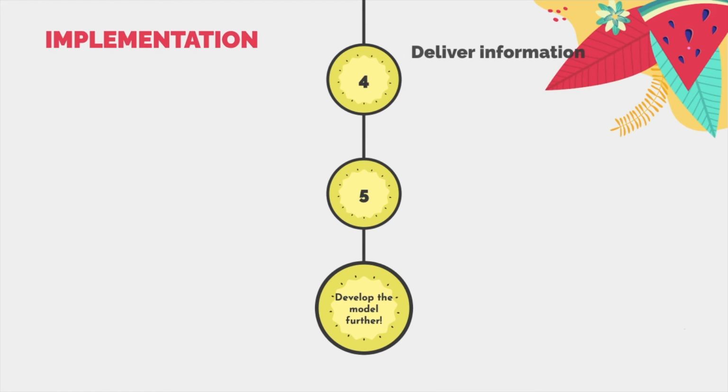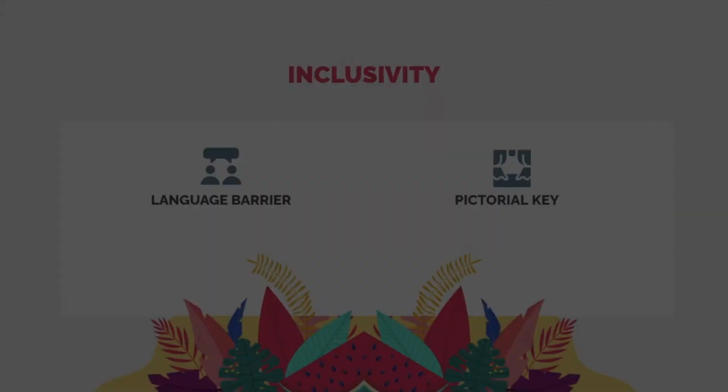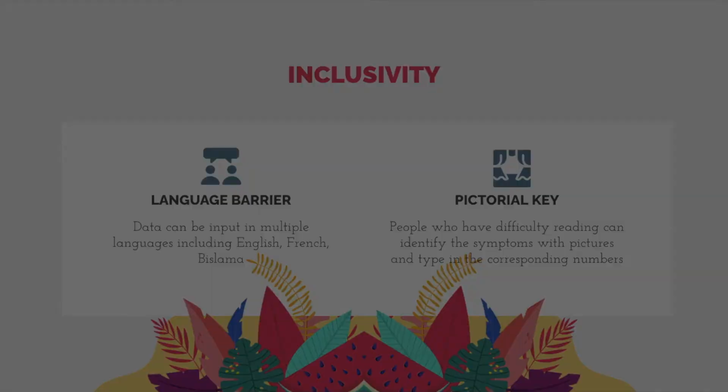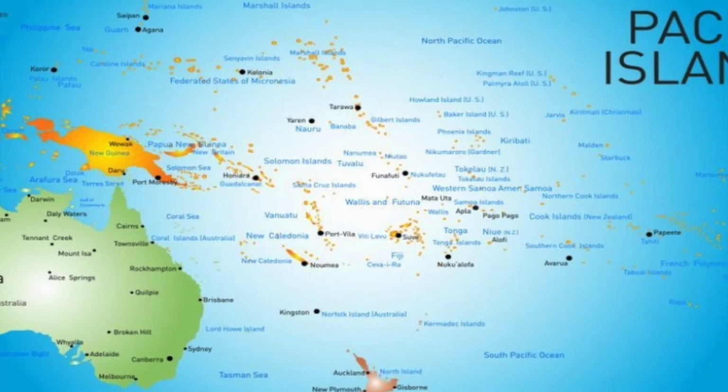We'll also produce posters for these public places so that people can always see the key and understand how to input their symptoms. We'll also produce pamphlets which include information about common diseases and prevention and early signs, include a key and the statement that all participation is voluntary and that some information can be omitted, and we'll also have these translated into English, Bislama, and French. These pamphlets will need to be mostly visual in nature because we can't assume that everyone will be able to read to the same degree. After this, we aim to expand to more villages and potentially another Pacific Island community.